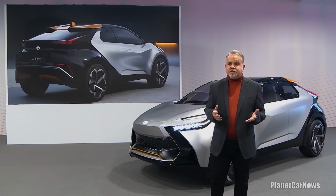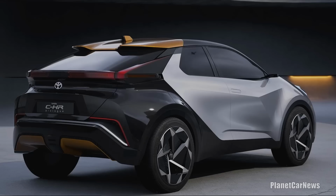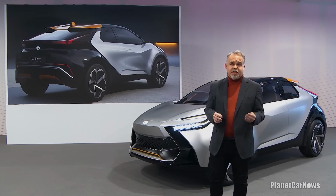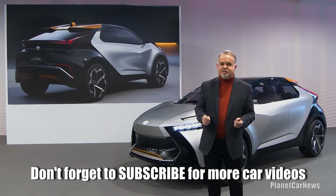You may have already noticed the big bitone execution on the C-HR Prologue. We created bitone on the original C-HR. In this instance, we wanted to take bitone to the next level, fully integrating it into the shape and overall architecture. In addition, the tritone element on the roof really allowed us to create something special for this Prologue concept.